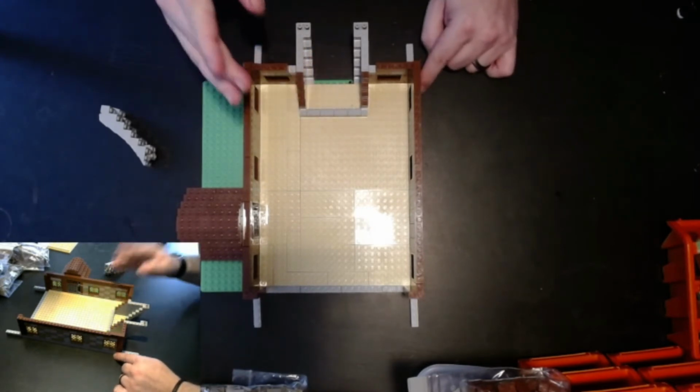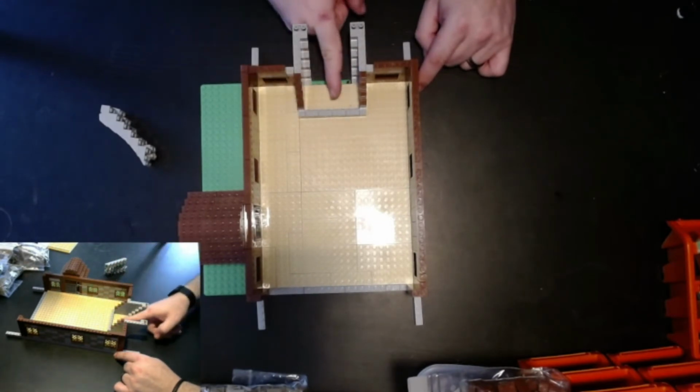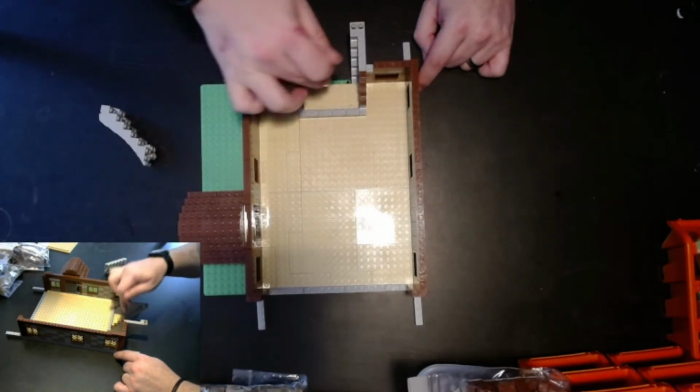Now, quick thing, you'll be wondering, well, how are you going to put the fire in there, Matt? Well, I'm going to do the same thing I did with the original vicarage house: the light up bricks with the flames and stuff on top. I am going to bring that back to this.